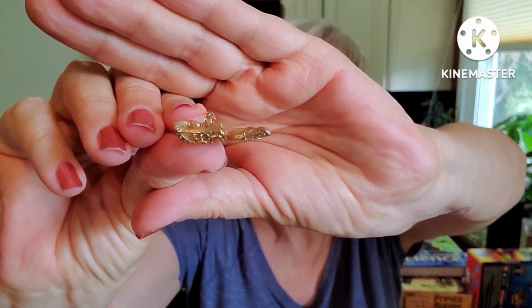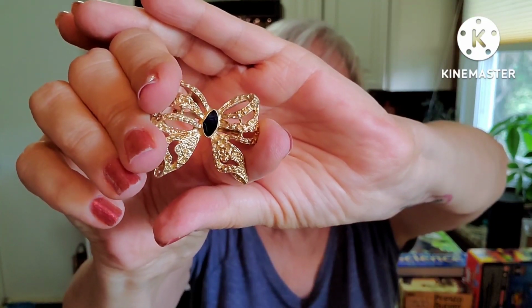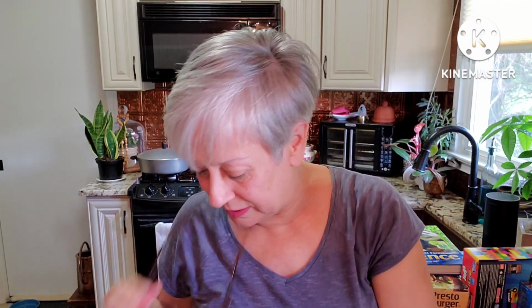Have another pin here. This one looks to be a little bit on the older side. Oh yeah, it's got that different kind of, is that maybe a C closure or something that they call that? But there is that one. There are no rhinestones on it or anything, just that black stone in the middle, and no markings as to who the manufacturer was. Let me see some other interesting little pieces here.